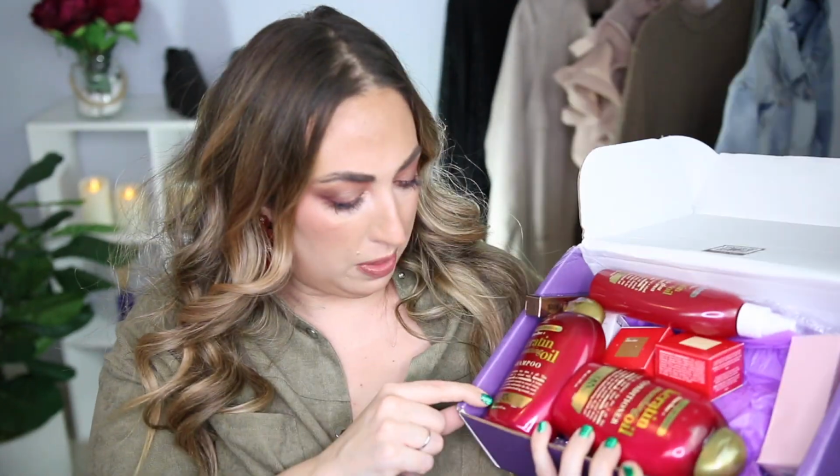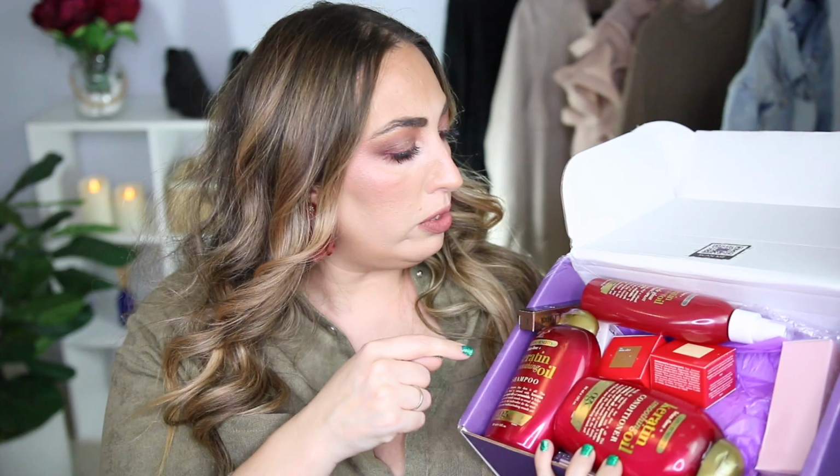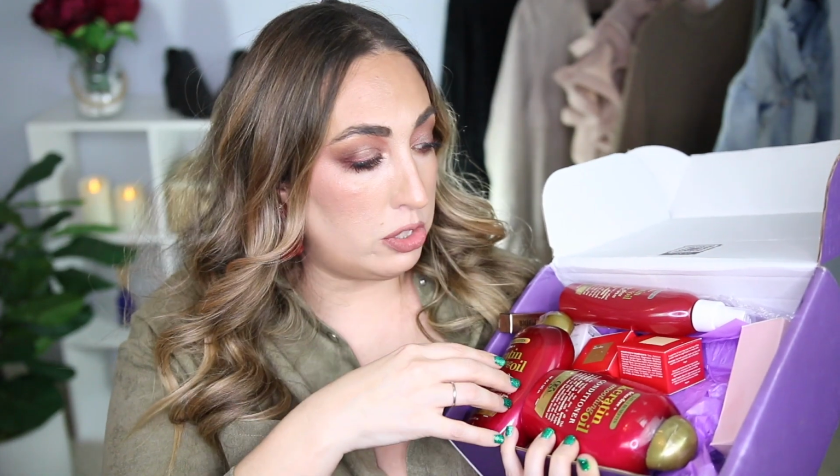I actually had a little snafu with this box. So it comes with the Ojix shampoo, conditioner, and keratin smoothing oil spray. And it had leaked a good bit in this box. So the box smells fantastic. So this is the first thing. This is the Ojix Keratin Smoothing Oil Shampoo, 5-in-1 benefits, frizz-free.